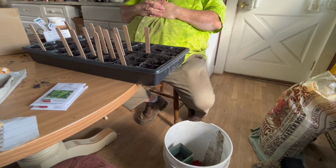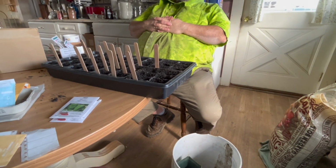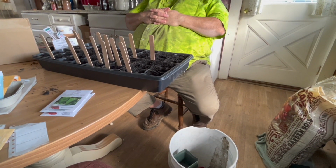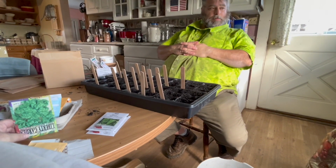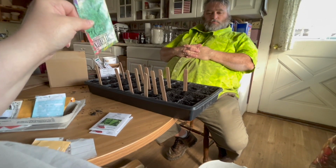I like their little seed packets. I prefer having bigger seed packets, but it's great for mini gardens and learning. I got to plant the rest of these spinach.